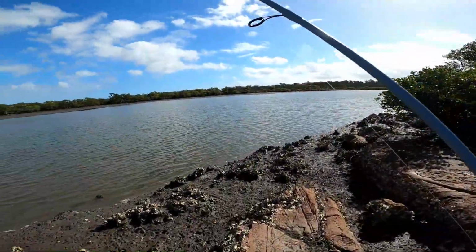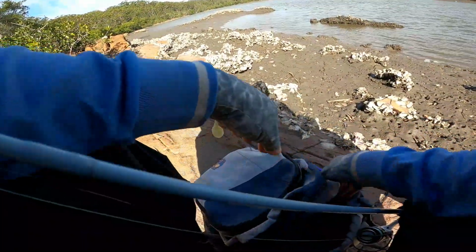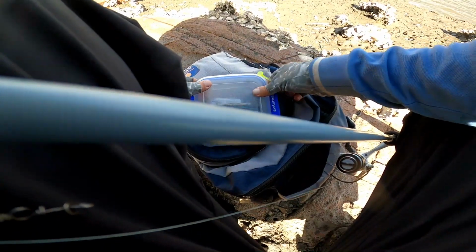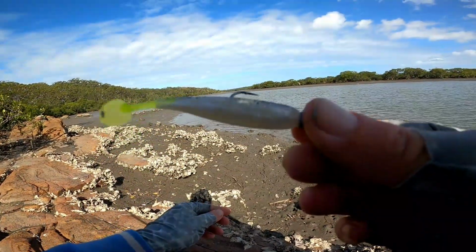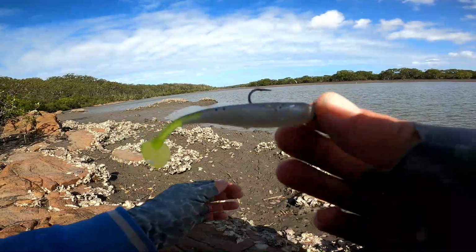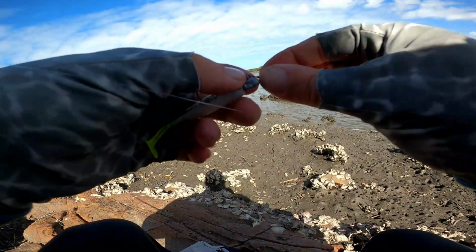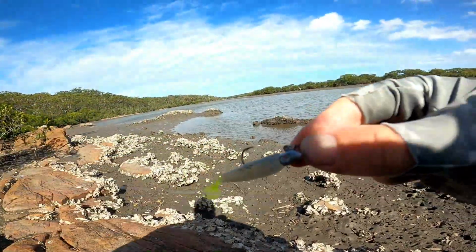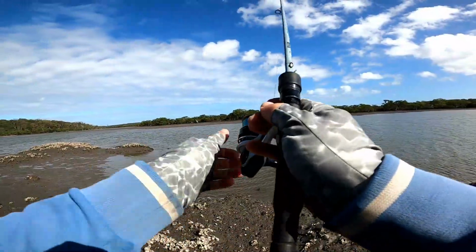It's not very snaggy out there on the bottom, which is good because it's low tide, so it's just all mud. So I might put on a plastic that's not weedless, something a little bit smaller like that. That's a Storm GT 360. And give that a go. But we'll see how this little plastic goes.